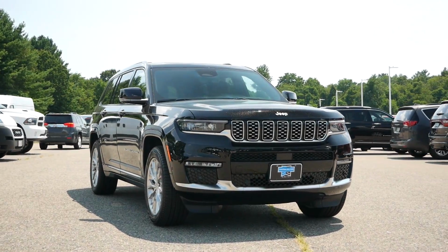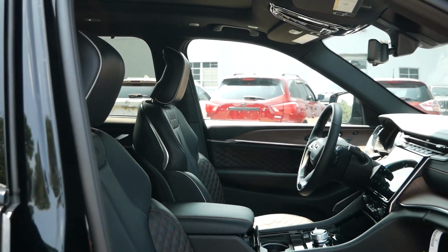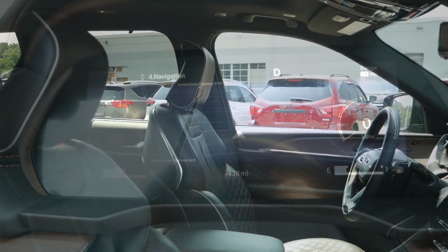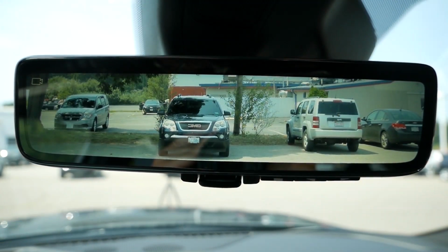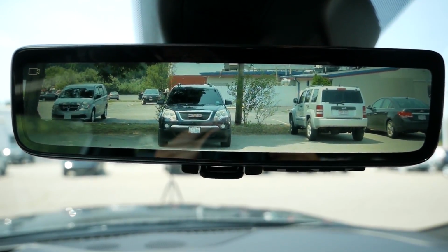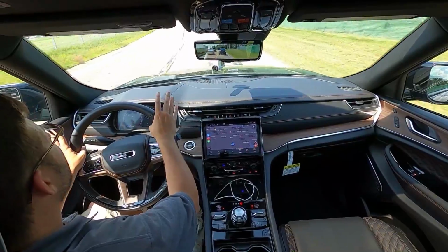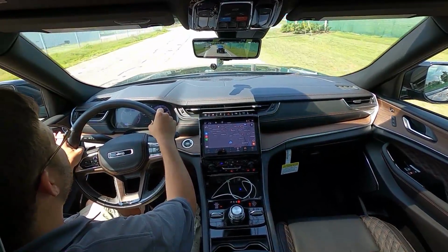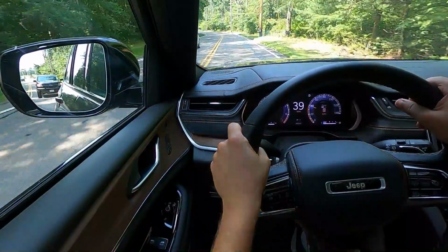For example, airlift suspension, 4-zone climate control, heated, ventilated, and massaging leather seats, a full digital gauge cluster, head-up display, power folding second and third row seats, and a digital rear-view mirror. Even better, you're receiving all these features in the Summit for a grand total of around $65,000, undercutting the BMW X7 and Mercedes-Benz GLS by $10,000.